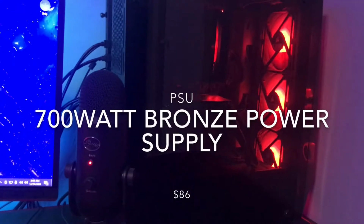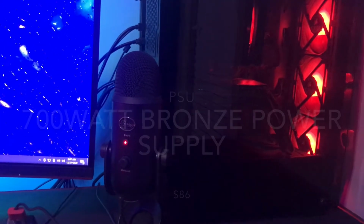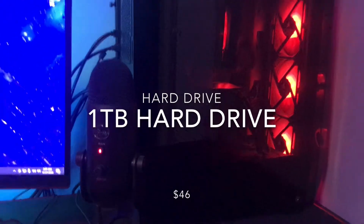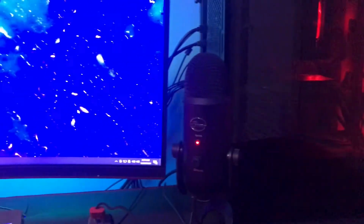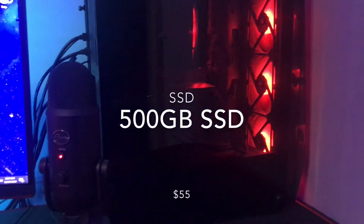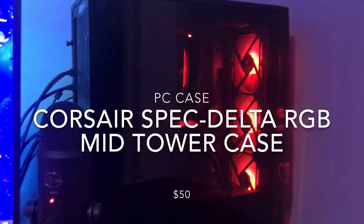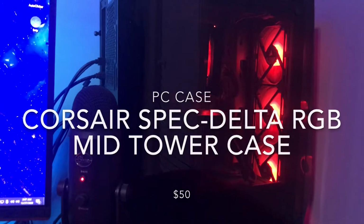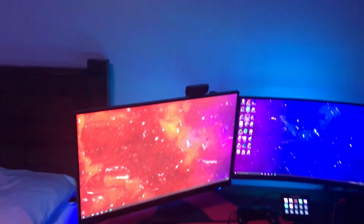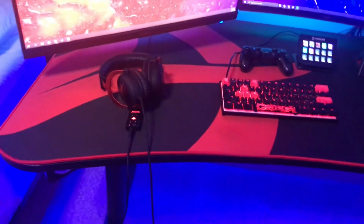For my PSU, I have the 700 watt bronze power supply. It's $86. For my storage, I have two. I have a 1 terabyte hard drive, which is $46. And I also have a 500 gigabyte SSD, which is $55. For my case, I have the Corsair Spec Delta RGB mid-tower case. It's $50. Now, moving on to my LED lights, I have, for one, the Govee 65.6 feet LED lights.